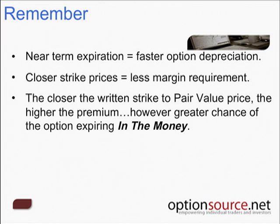Now, the closer the written strike price to the current pair value price, the higher the premium we collect. So a lot of times these at-the-money option contracts become very attractive because you're collecting a lot of premium. But we have to recognize the reason why you're collecting a lot of premium is because there's a greater chance of the options expiring in the money. So if we want to put the odds in our favor, what we do is we go further out of the money, we collect less premium, but we have a higher probability of recognizing our full profits on that particular trade.